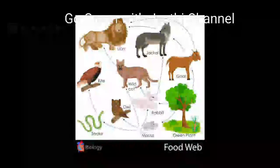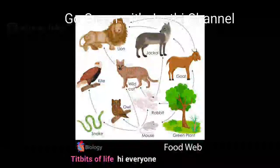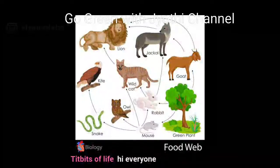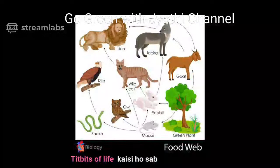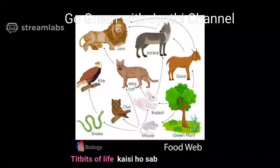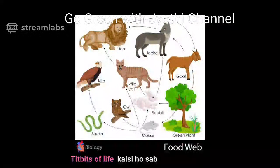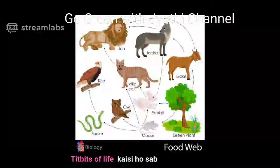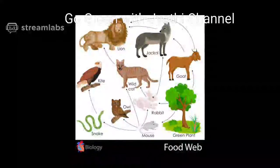Now look at the image clearly. The animals consuming the producers. Which were those animals? Goat, rabbit, and mice or mouse. These are feeding on the producers, hence they are called herbivores. So all primary consumers are herbivores as they feed on only the producers.